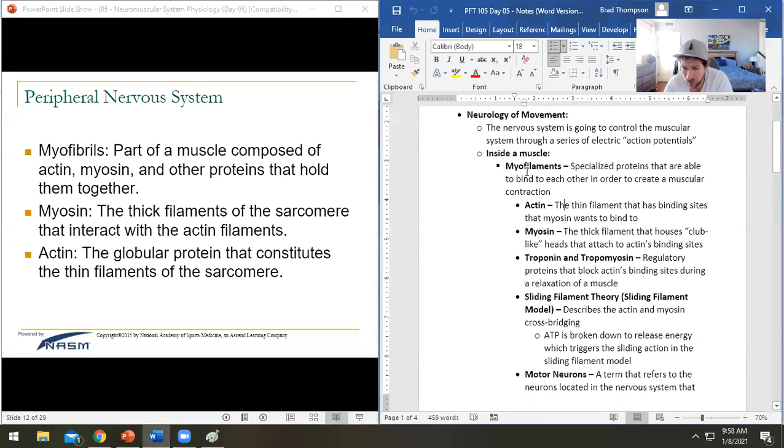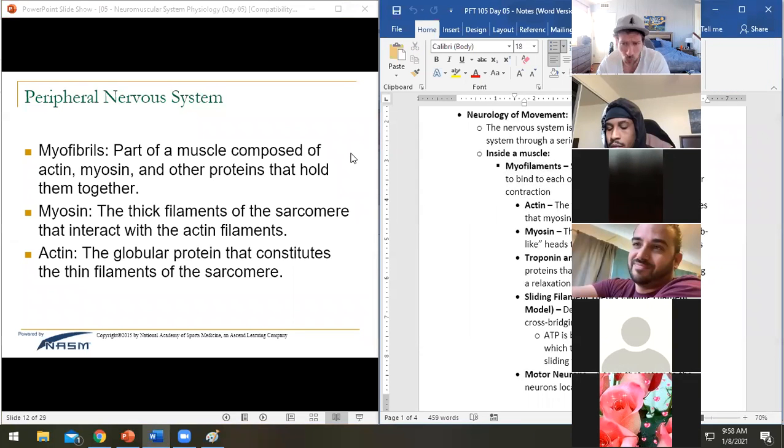So inside of a muscle, you are going to, and by the way, one vocabulary word that we're missing here, you're going to hear me use the word muscle fiber a lot. That's a big fancy way of saying muscle cell. So when I say muscle fiber, I just mean an individual muscle cell, just like you have nerve cells or skin cells or whatever.